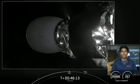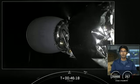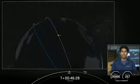Fantastic. So with that, we have another 15 minutes or so of this coast phase before we deploy our Starlink satellites into orbit. Now, during this 15-minute period, the second stage will begin a small spin along its central axis. That's to give those Starlink satellites enough momentum to space themselves out shortly after payload deployment.